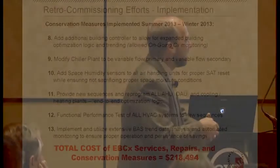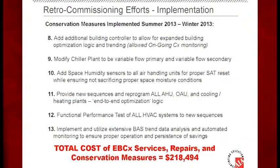So we added an additional building level controller, another ENC, to let us do some expanded optimization logic. And it also gave us enough headroom to facilitate our ongoing monitoring. So we needed some more power, if you will, for doing our trending and our reporting. We modified the chiller plant to be variable flow primary and variable flow secondary. So we're going to get control of our cooling valves, and then we'll actually dial our primary pumps down.